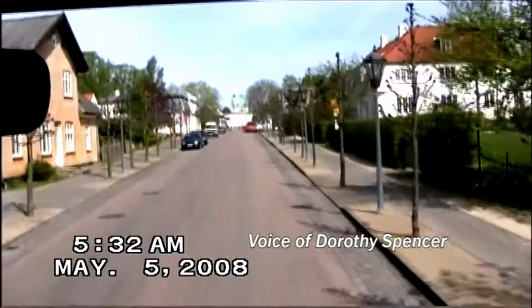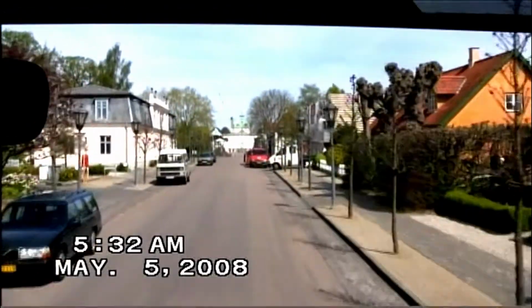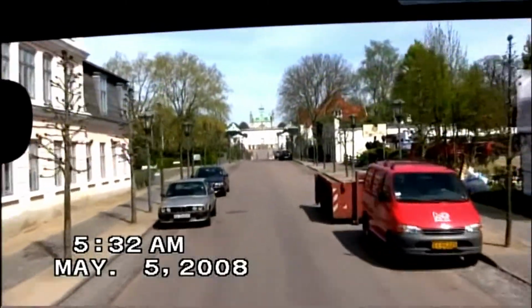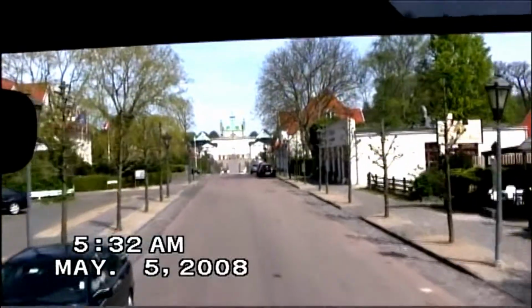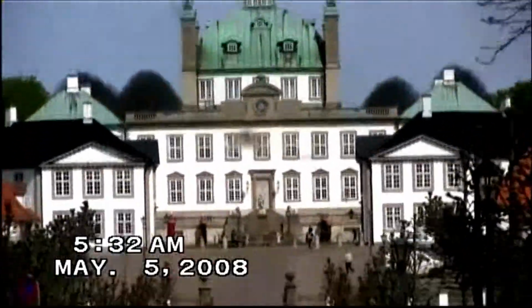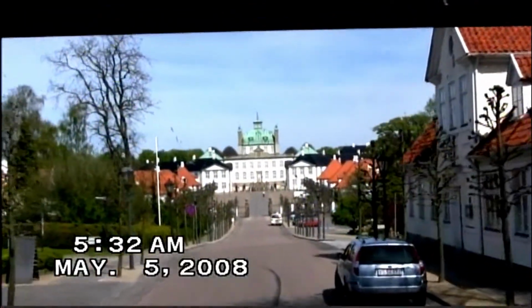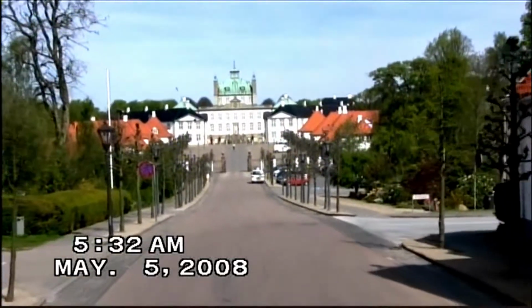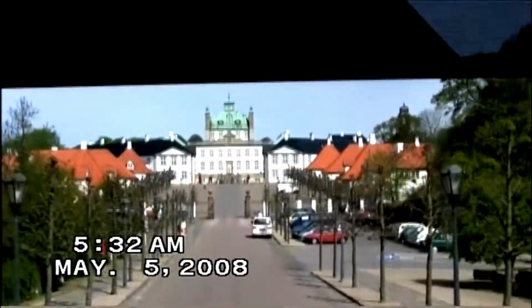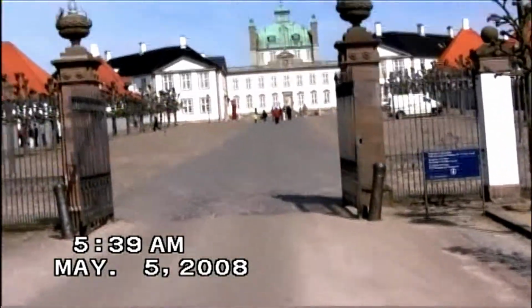Now we're going to make a stop at the Baroque Palace of Fredericksborg. It's the spring and autumn residence of the Danish royal family. I think this is the palace right straight ahead of us. Entrance to the palace.